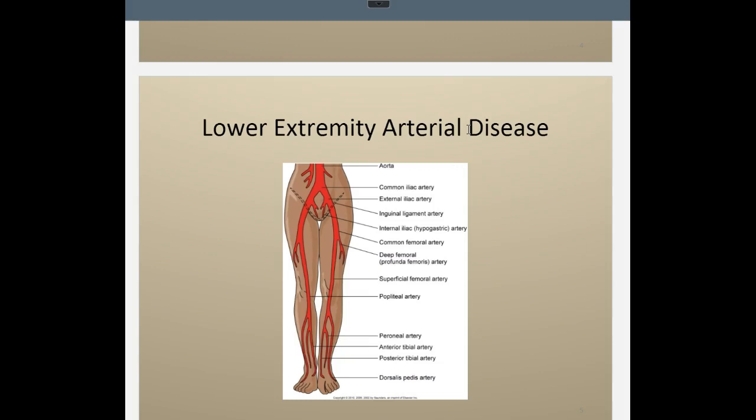And again, the same process of atherosclerosis is occurring in these arteries as it does in the coronaries. You have unstable and stable plaque. You can have abrupt rupture. Again, the same risk factors can occur just as they do with coronary atherosclerosis.